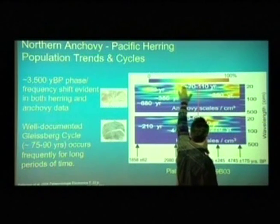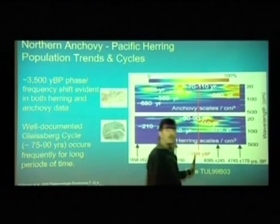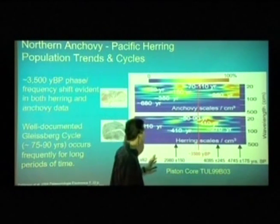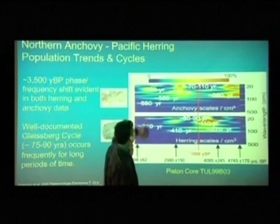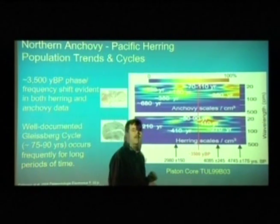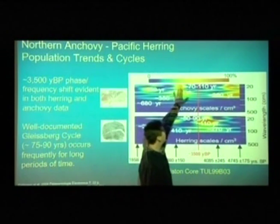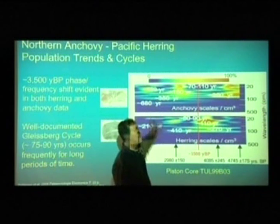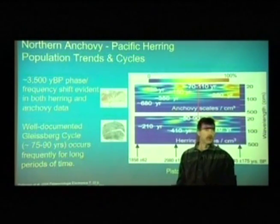So here's the Gleissberg cycle. You can see them fading in and fading out. Here's the Suess cycle right here. And they both underwent this major cut 3,500 years ago, and they continue to go on at the present time. Right now, we've finished off an anchovy regime. We're ready to have some herring seemingly start to come back again. But you can see enormous abundances of these things at times fading in and fading out in response to what seems to be solar cycles.